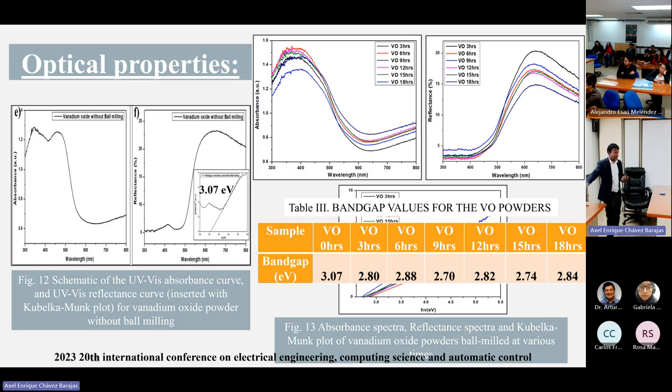For this case, why it is decreased: if the electrons are near the surface, close to the conduction band, and in the valence band we have the holes, then the distance from the valence band to the conduction band is decreased. Well, my point was that maybe you have a reduction in the gap, but the reduction does not depend on the time.